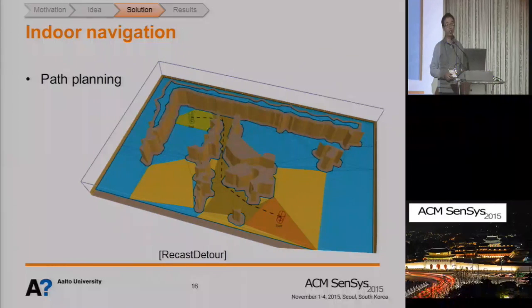So given the navigation mesh, given the user location and the user identified final location, it's easy to implement path planning. In this part, we use an A-star-like algorithm to get the navigation path.